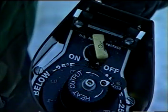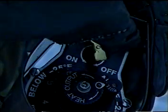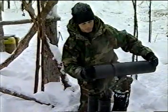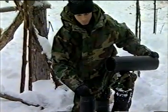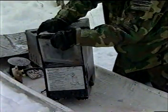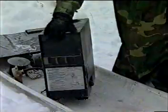Before storing the fuel flow control valve, set the on-off control to the on position. This will prevent the valve from becoming clogged during storage. Remove and nest the stove pipes in sequence, taking care to offset the seams. Place the component parts inside the stove so that the door and stove body openings close and lock. Return the stove to the Akio for transport.